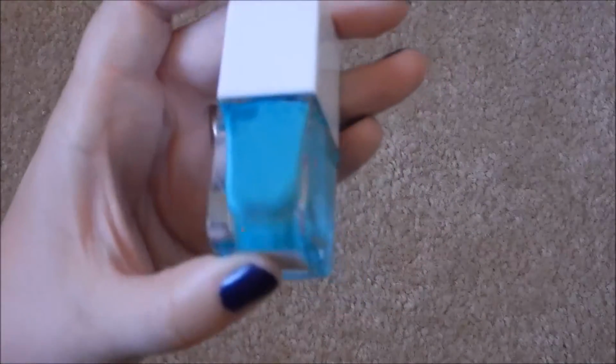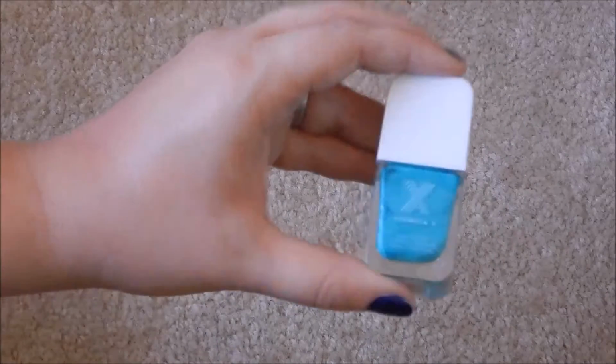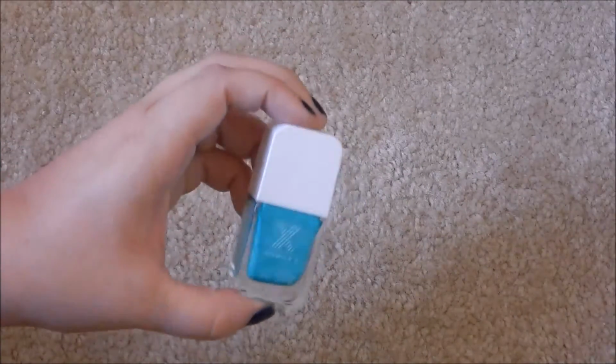really separated. And another one, Formula X, it goes on beautifully, but does not last long on my nails. So I'm really rough with my hands, so I really need something that's going to last. And if it doesn't, then I don't want to keep it.